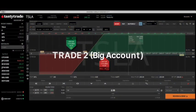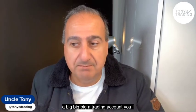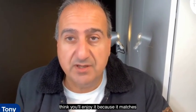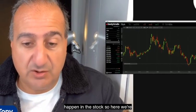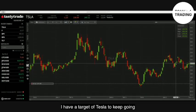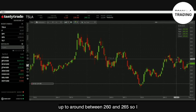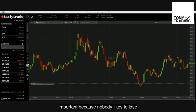Now, amigos, let's take a look if you have a big account. What would I do with a big trading account? I think you'll enjoy it because it matches my assumptions of what I think will happen in the stock. So here we're looking at the Tesla chart, and I have a target of Tesla to keep going up to around between 260 and 265. So I want to place a trade that can capture that upside and also not lose money if we start going down, which is very important because nobody likes to lose money when the stock is going down. So let's see what we can do here.